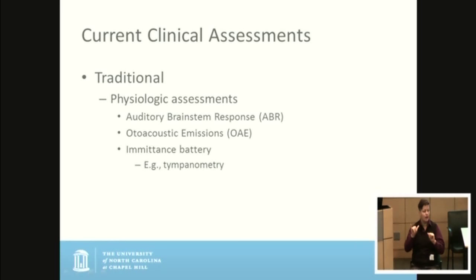That's the one that's done at birth. Helps us estimate hearing sensitivity. The otoacoustic emissions, or OAEs, are also going to help us estimate how the cochlea is doing. And then our emittance battery, or for instance, a tympanogram, which will give us information about the middle ear health.